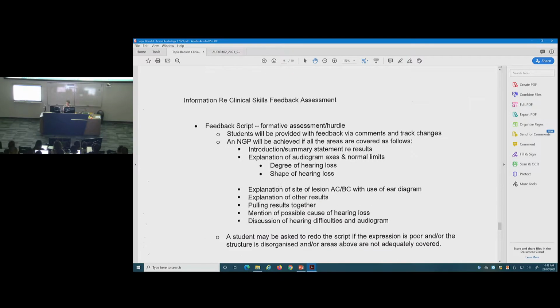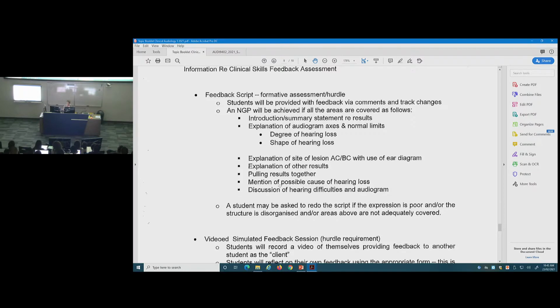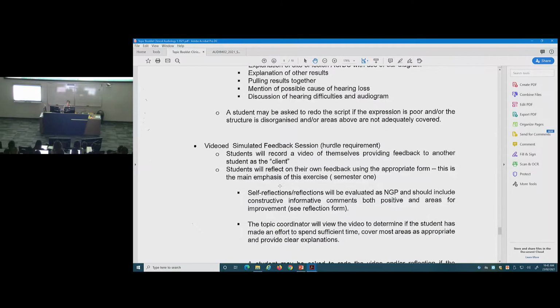So also in the booklet is some information about the feedback script and the video simulation. So you can have a look at that, and again, there'll be more information about that, and we can discuss it more in one of the sessions.